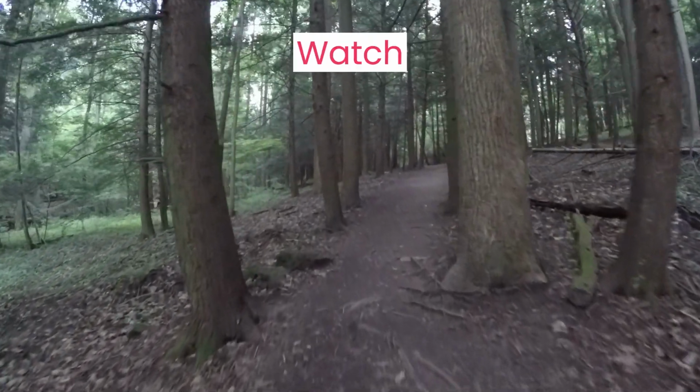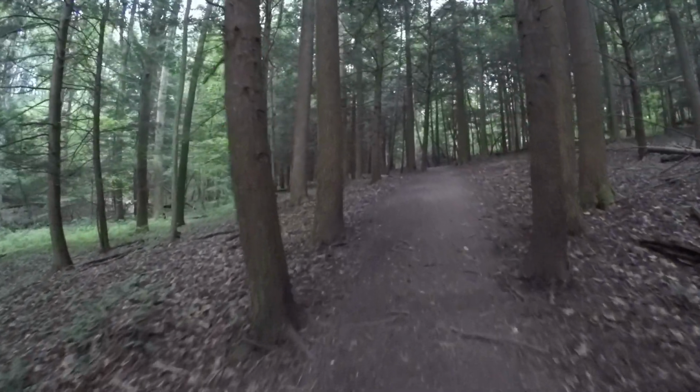Cantwell Cliffs is a great hike. The trail is technical and safe to hike, and anyone who can navigate uneven steps and walk 1.5 miles will enjoy Cantwell Cliffs.